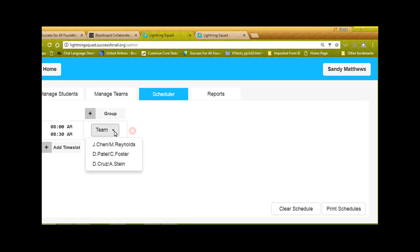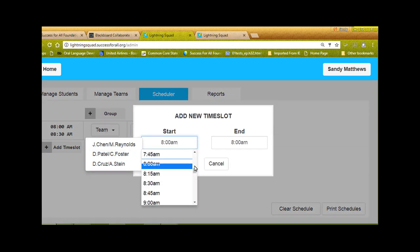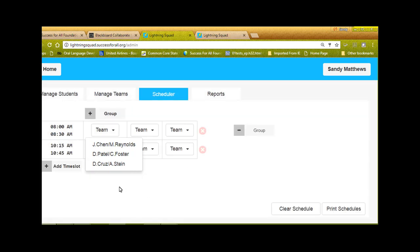Now, when I click on team, all of the teams that need to be assigned a time slot show up in the drop-down menu. And I think that before school time slot I really like, so I'm going to add another group. Remember, I can have up to 3 partnerships per tutor. And I have one tutor assigned to my before school thing, so I'm going to put in 2 more groups. And then I'm going to add some time slots after SFA. So I'm thinking maybe from 10:15 to 10:45. So I'll add another time slot there. So now I have 2 time slots and 6 groups to play with.